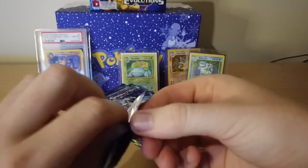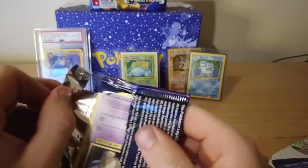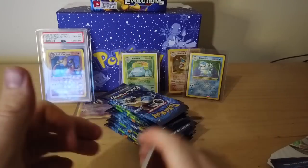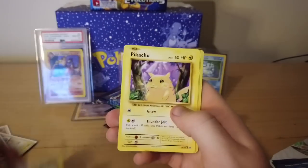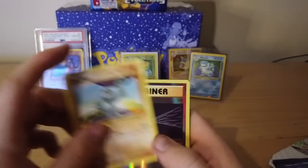Let's get it. Also, I would love to open more of the vintage boxes, but them bad boys are way too expensive now, which is crazy. Even if I would have kept some of the sealed packs out of them, I would be able to sell them for more than what I bought the boxes for in total, which is insane.